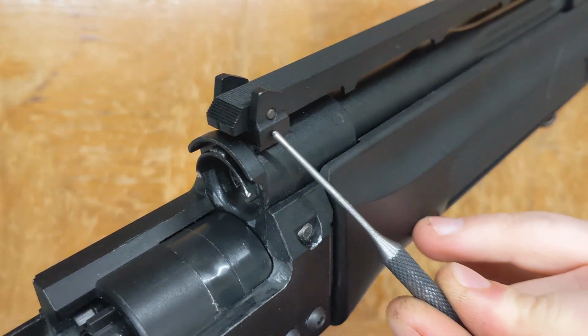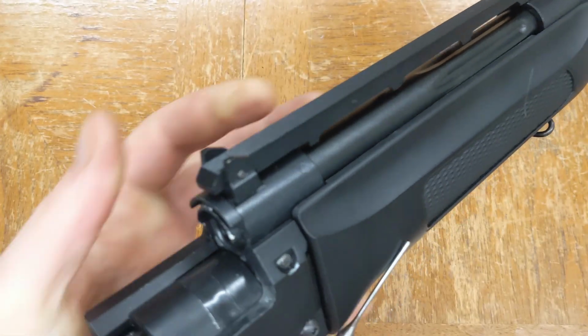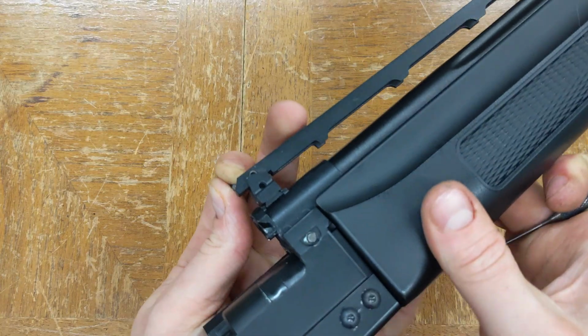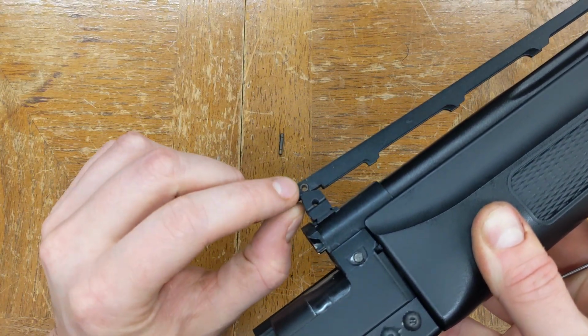Last thing on the barrel group is the windage adjustment, which on real Saigas is accomplished by simply tapping the rear sight dovetail to either side with a punch, but here it's a little more involved. First, the cross pin taps out from right to left, and that frees the rib, though take care not to lose the tiny little split ring that holds the pin in place.